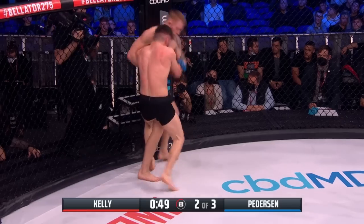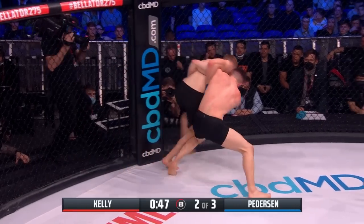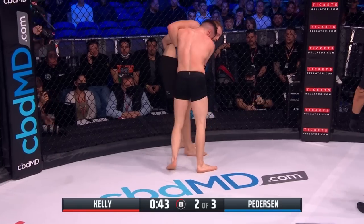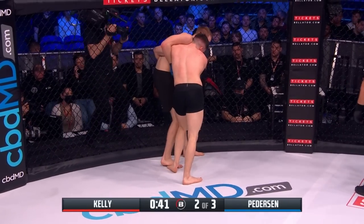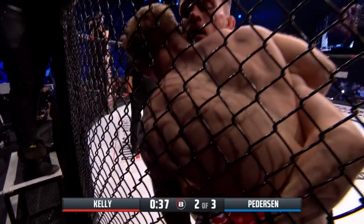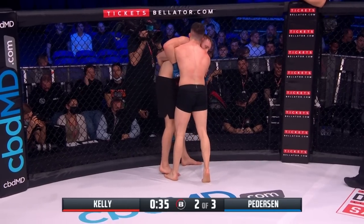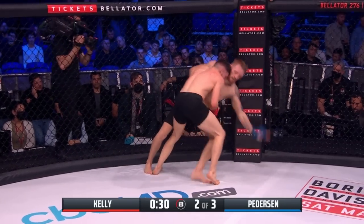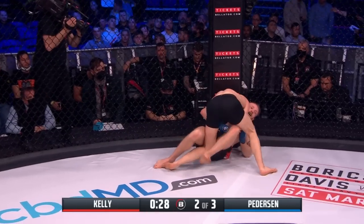Beautifully done job by Nate Kelly. Get himself back to his feet. Again, everything's in that underhook. You've got to get that underhook. Once you do, very difficult to keep you down if you know what you're doing. Kelly will take Pedersen down again.